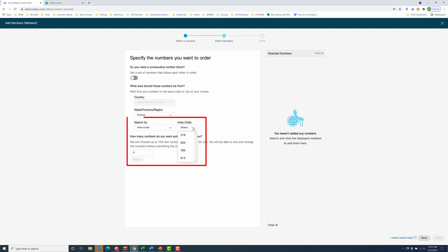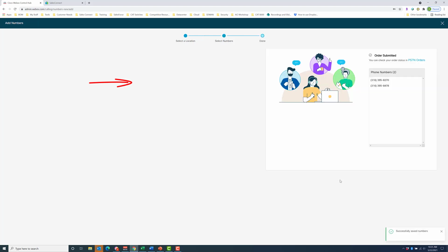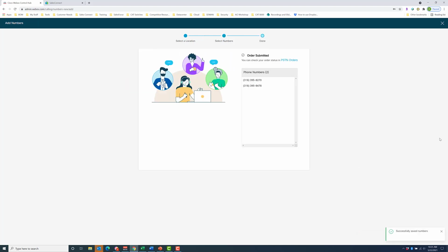And we choose our area code and how many numbers we're going to need, and then we say search. Now the system is going to come back with a bunch of phone numbers, and we can either choose these or we can go with the default that's chosen for us, and then we click order. Once we click the order, then it's done and we can manage our order from this point on.